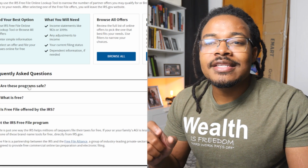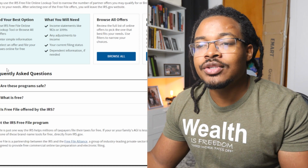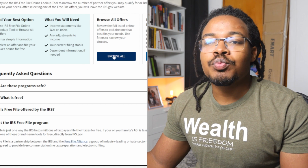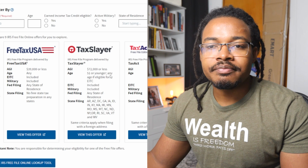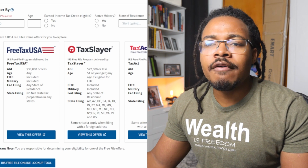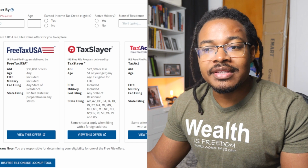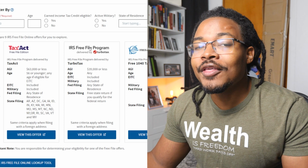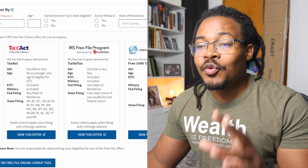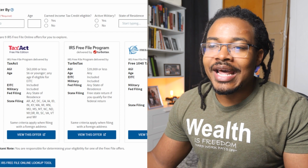Now, here is the biggest thing. To find the software that fits you and your situation, you want to go right here where it says browse all. Browse all the software companies out there. Click it. And it shows you basically all of the companies here. You have Free Tax USA, TaxSlayer, TaxAct, and, for example, TurboTax, the one that I used to use all the time when I was in college, was free, but never was free. Ugh, TurboTax, I love you, but I didn't like that.